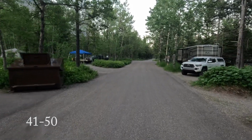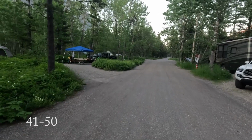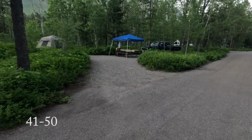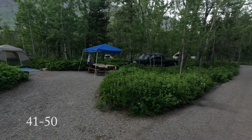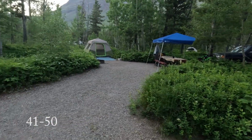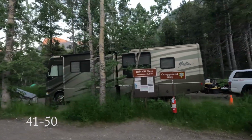We're now cutting down the middle of the two elongated loops. 47, again, a pull through with really sharp corners, and that little pine tree right there, right at the apex, isn't going to help you out. So back up your trailer in through that way, park your truck right there. 46 is Camp Host.